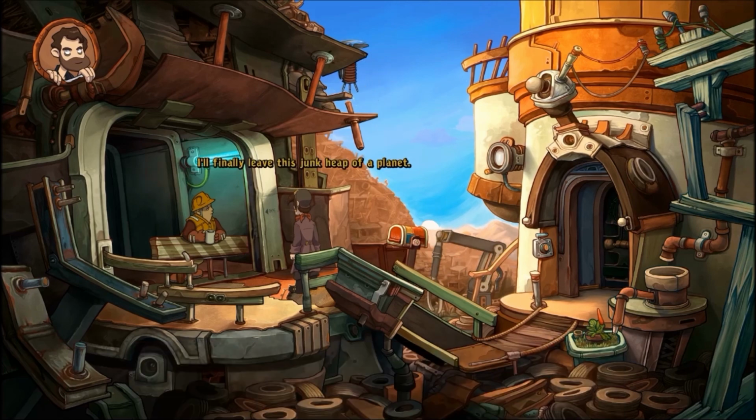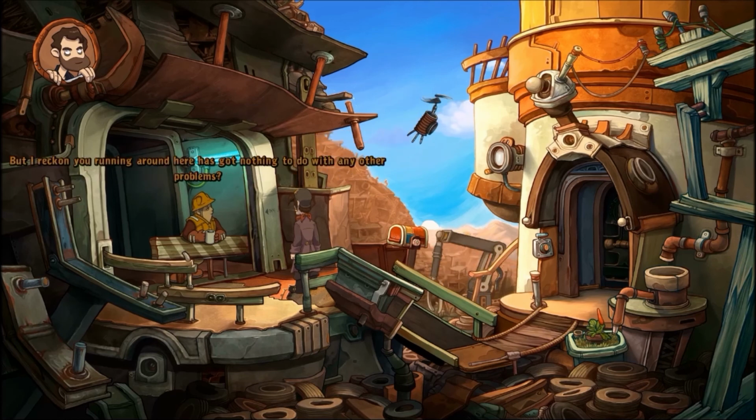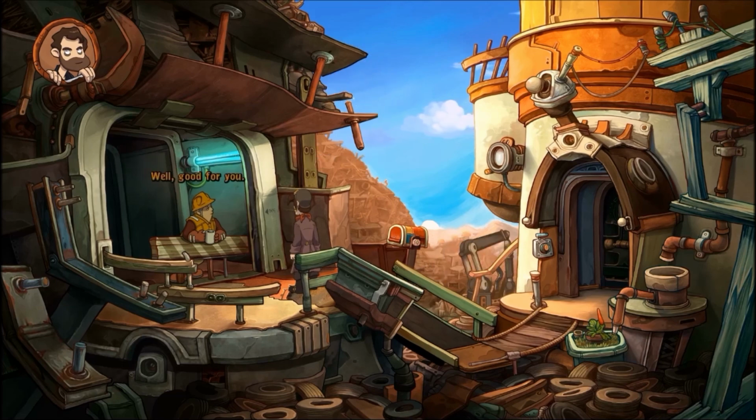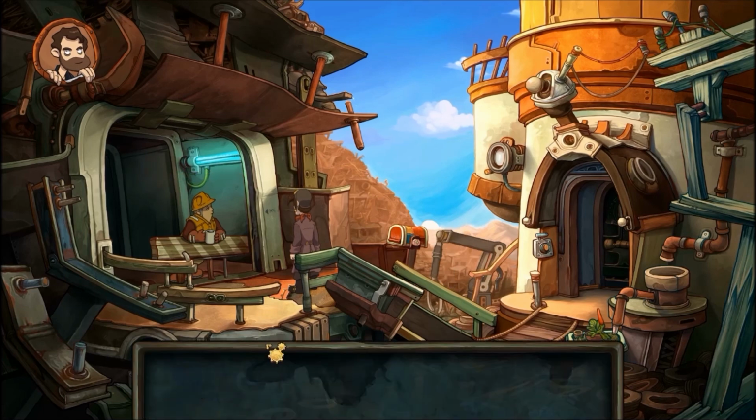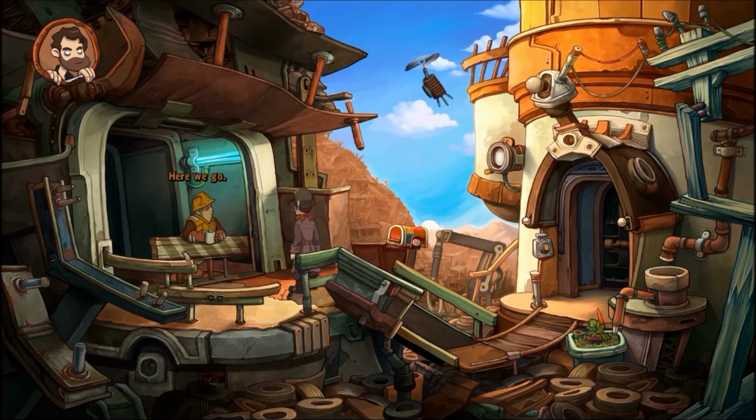I'll finally leave this junk heap of a planet. Yeah, bye-bye. Another one of your brilliant plans? This time, it's absolutely foolproof. Yeah, that's right. You being a fool and all. But I reckon you running around here has got nothing to do with any other problems. No, it hasn't. Well, good for you. Okay, the plan itself is foolproof, but... Here we go.